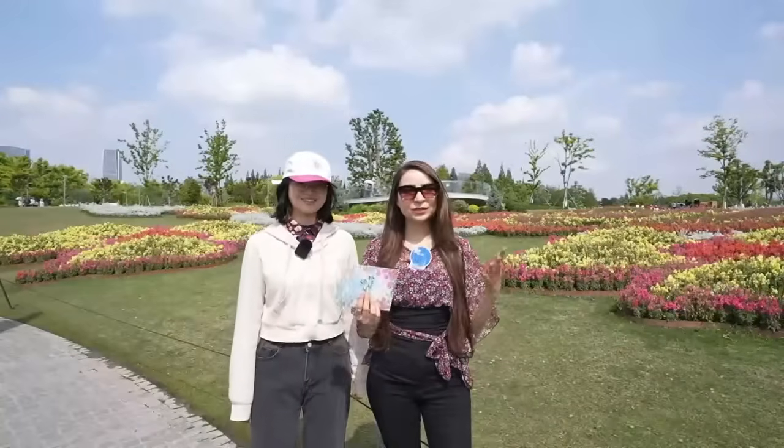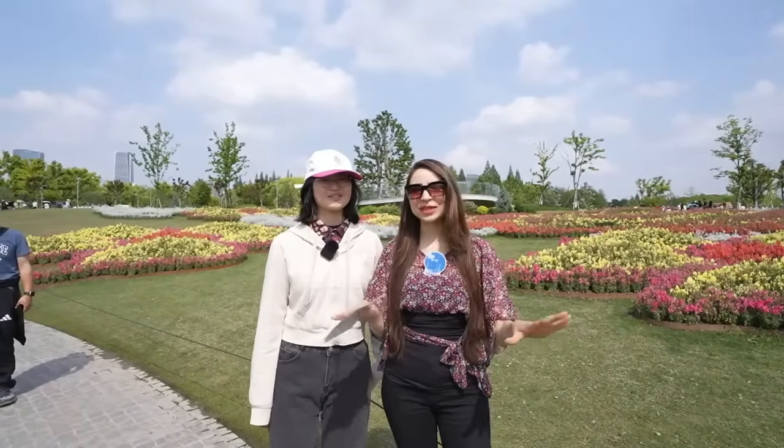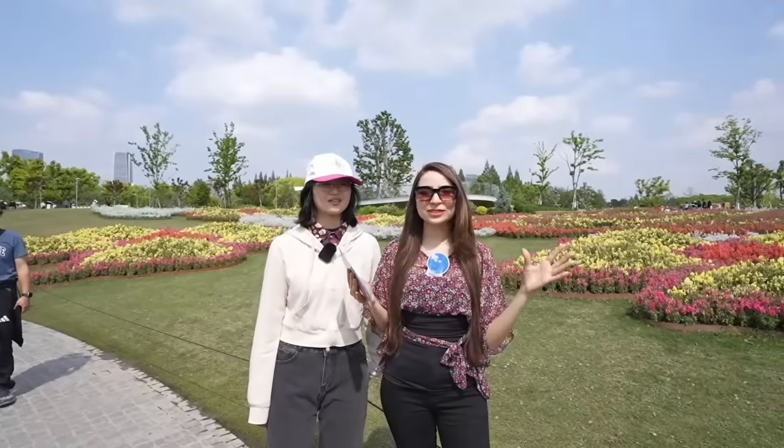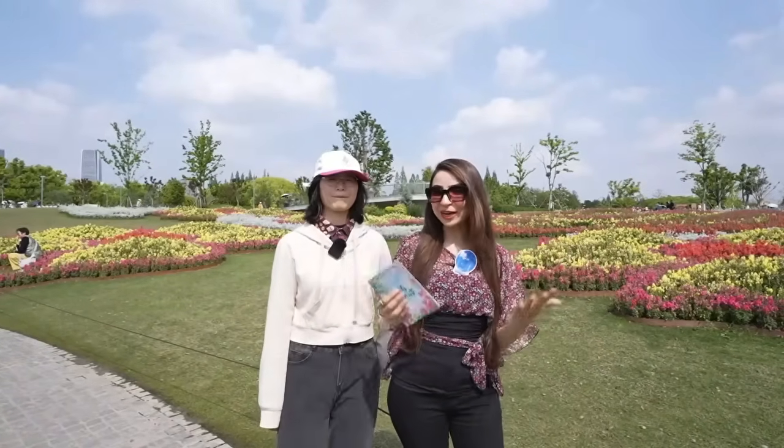And for me, I think I learned to enjoy a slower spring experience and to just relax a little bit. And I just found the perfect escape from the city life and all the crowdedness. So I really invite everyone to come to the Shanghai Botanical Garden.